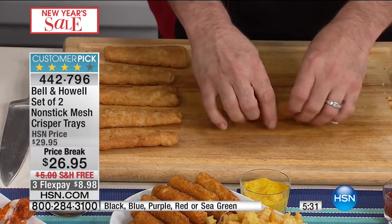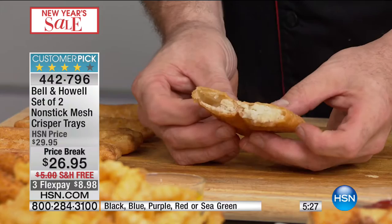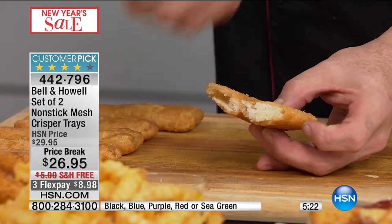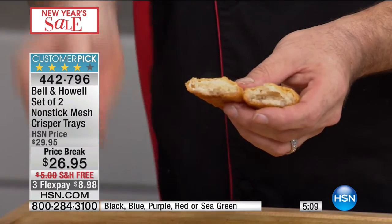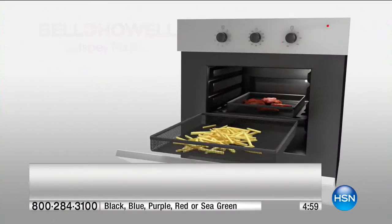So now what's happening is the fish that's inside that's supposed to be flaky and light and perfect ends up soaking up all of that grease. That's where the heavy food, the heavy flavor comes from. When you can allow the food to cook the way it's supposed to, then you're gonna have better results every single time. So even your simplest foods, like your fish and chips and your fish sticks, are gonna taste better. They're gonna have that texture that you love. And it's all because of the technology in this. And I know we have a great animation that shows what Bell & Howell has done in the thought process of making this product. Have a look here.